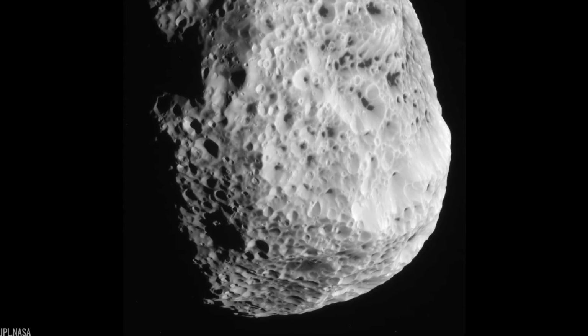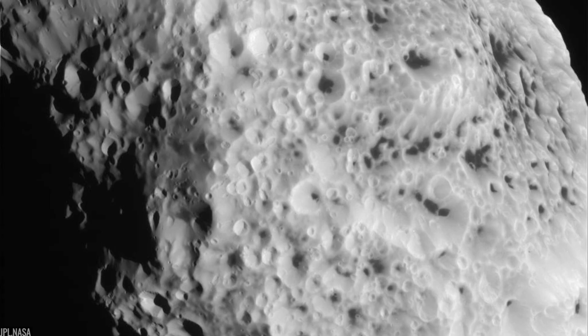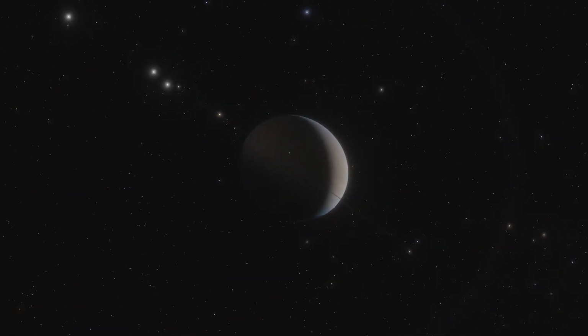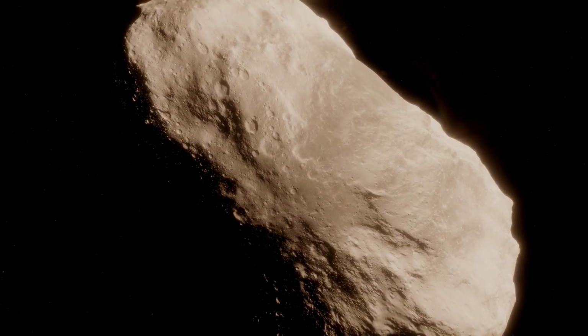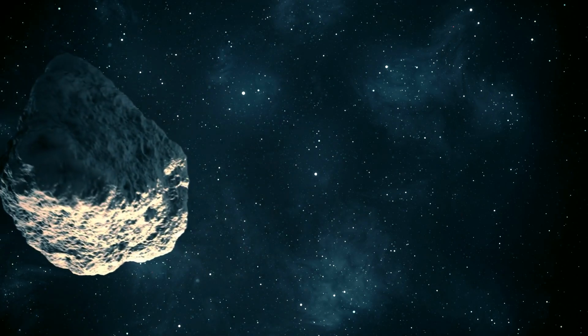Composed mostly of water ice, Hyperion's dark surface and low density, 55% that of water, indicate its interior is largely hollow. One theory suggests Hyperion is a remnant of a larger moon that once orbited between Titan and Iapetus, destroyed by a comet collision. The surviving debris then reassembled to form Hyperion.